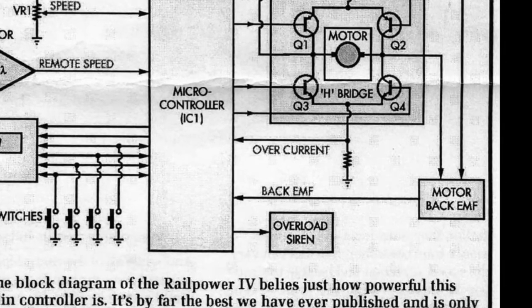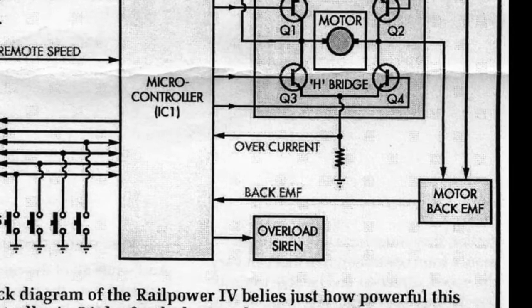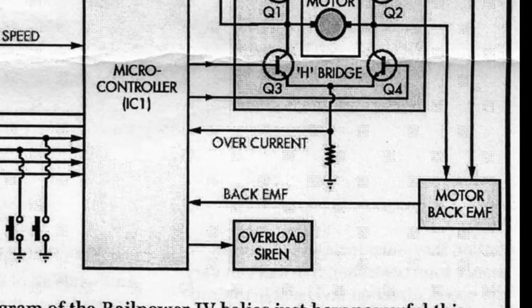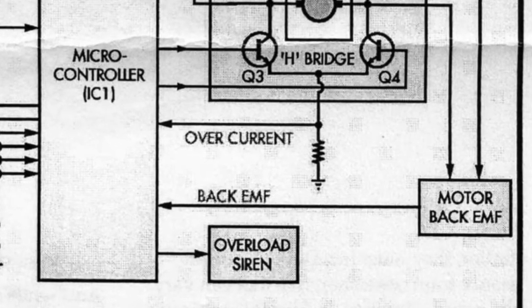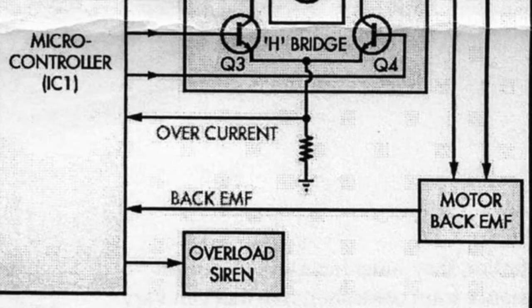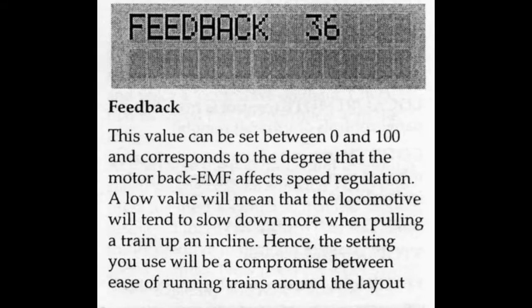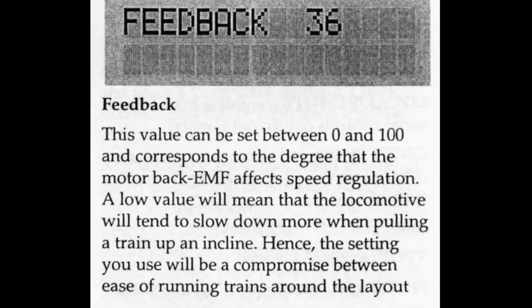The older one uses just discrete circuitry. However, the slightly newer controller has a PIC chip, like a small computer chip, that actually monitors and makes decisions on the back EMF regulation. So I thought, well, do I pull it apart and find out why this is not working, or do I actually read the manual?